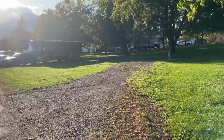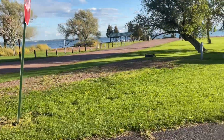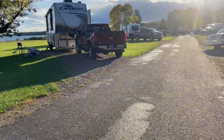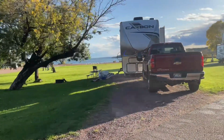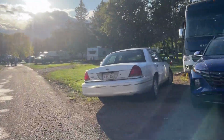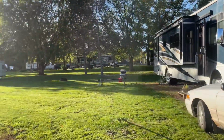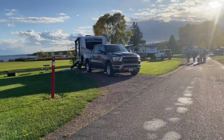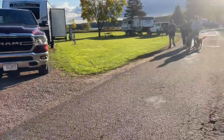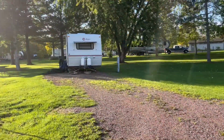This is site 47. Nice and long, a little bit of shade on the back of that one. This is site 48. 48's a little bit shorter. This is site 46. 46 is one of the premium sites. This is site 47, and this site is the camp house. This is site 44. Again, nice level sites, especially down here by the lake. This is site 43, nice and level, good for just about anything you come in.